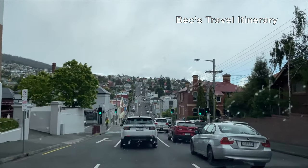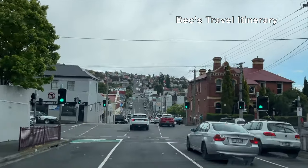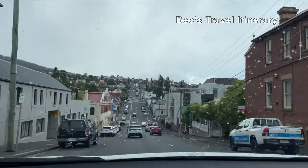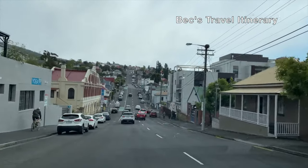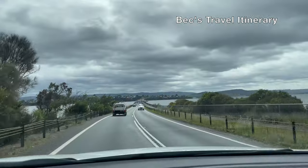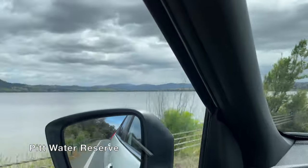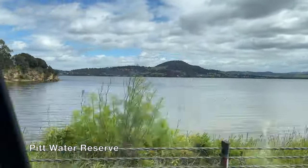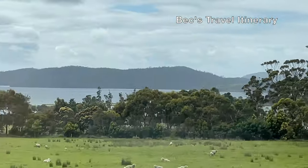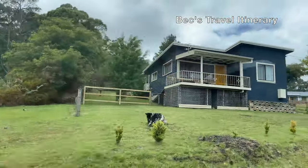It was a cold, rainy November day. We left Hobart just after breakfast. The drive from Hobart to Port Arthur historic site normally takes around 90 minutes. The drive itself is impressive. You will drive past the beautiful Peat Water Reserve and take a quick glance at its beautiful lagoon and wetlands. There are also endless picture-perfect farmlands and country houses along this drive.